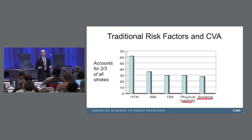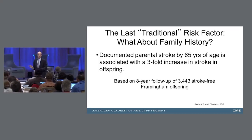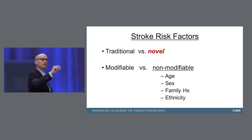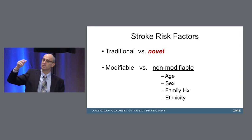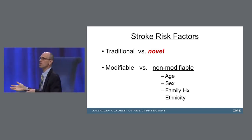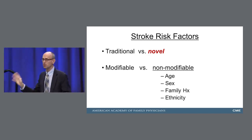Physical inactivity and smoking. Believe me, if you increase your physical activity and you stop smoking, you'll decrease your risk of strokes. I don't have to prove that to you, hopefully. Okay? The novel ones. There's a lot of novel ones out there. So does anybody get Medscape? I was just rolling through Medscape and I was looking at all these novel, different things that increase your risk for stroke. Like if you don't eat breakfast, you have a higher risk of stroke. I mean, these are really weird, odd things. Migraine is one, some of the rheumatologic diseases. You don't have to know these, okay?